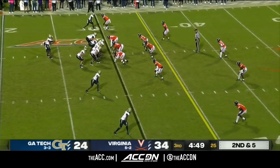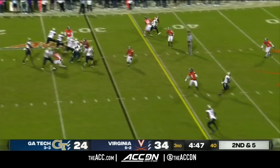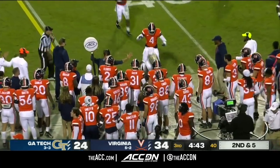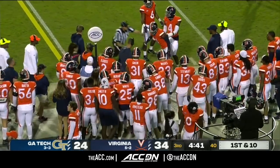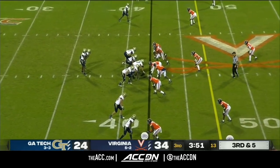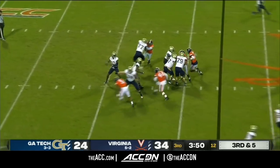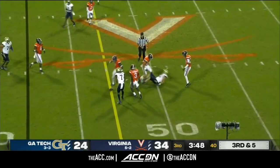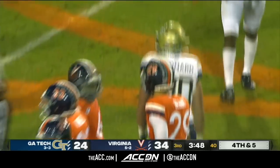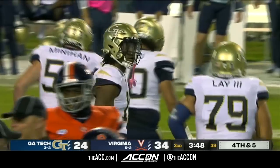Sims, also technically a freshman, takes the snap. Going to look to throw. And completed to Carter. Carter out of bounds into the Virginia bench area. Misfired on 3 consecutive third downs. Trying to convert one here, 3rd and 5. Sims rifles the pass, and that's incomplete. Wanted his tight end Leonard, but no. And he'll give up the football again.